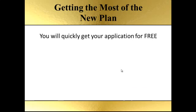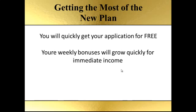The first thing that you're going to see is quickly you're going to get your application for free. Naturally, if you refer 3 people, they're on board, and you put them on the roadmap and they quickly get 3, your application is free. That part's simple. That goes without saying. But here's something else that's going to happen that's very important for you. Your personal weekly bonuses, they're going to grow quickly for immediate income. You see, before we put this in place, it could theoretically take a while to get a residual check, because it could take a while for a person to have their matrix filled up. But what we're doing here is we're throwing fuel on the flames so that people's matrices are going to be filled quicker than ever. And that's the third thing that you're going to see.